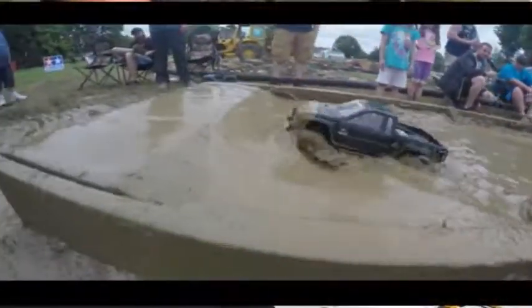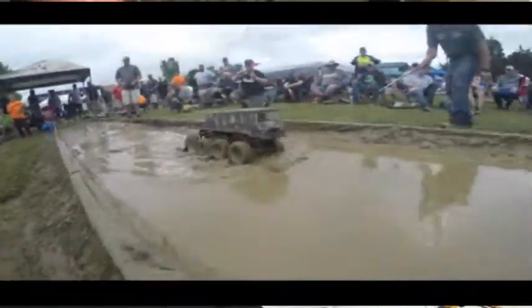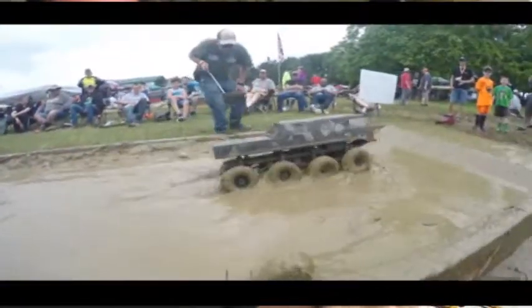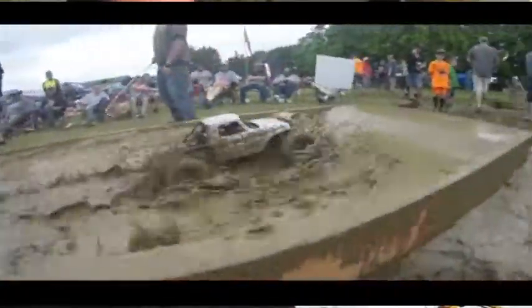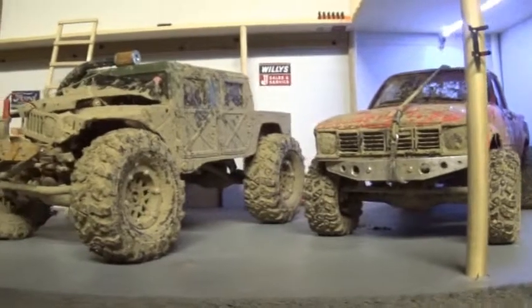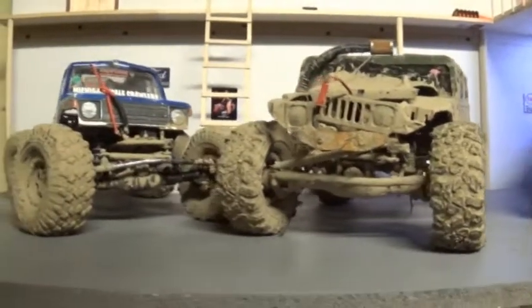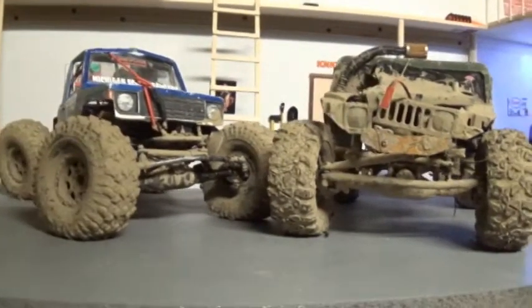After the Rubicon Trail and the hill climb, on the last day, Sunday, they run all classes through the mud pit. Mud pit is exactly what it sounds. I don't know the length, but I'd say a good 50 to 60 feet worth of just mud. The further you go, the deeper and muddier it gets, and there's a lot of good times to be had. As you can see, most of my trucks I still haven't cleaned yet.